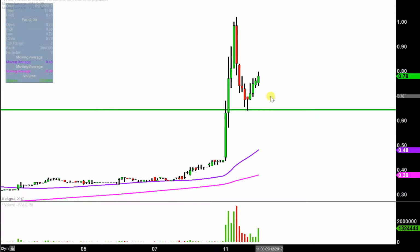If 65 cents can continue to hold, keyword there being continue. I use that very deliberately because that is where the bleeding finally stopped. I mean, if you've traded long enough, you know that after price movements start to pull back, it's always a wonder of, is this thing headed back to where it started? Well, we finally got our answer right there in terms of where the bulls were going to step in, and they stepped in right there at that 65 cent mark.